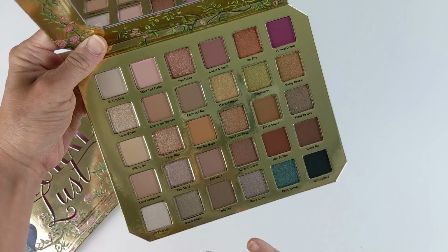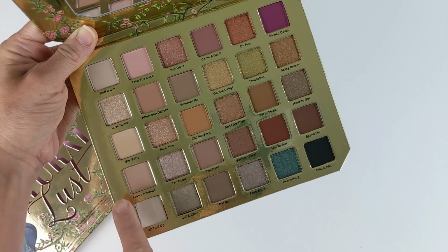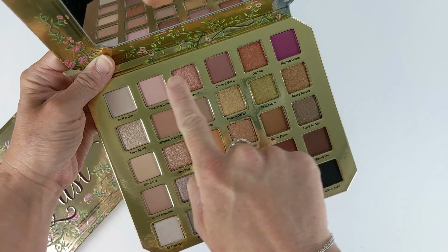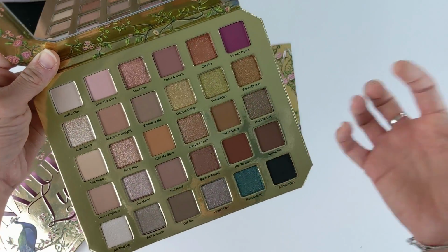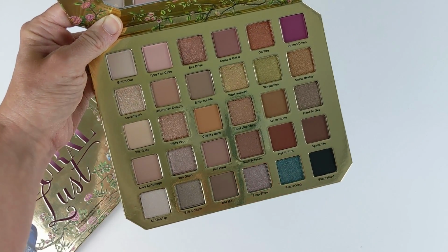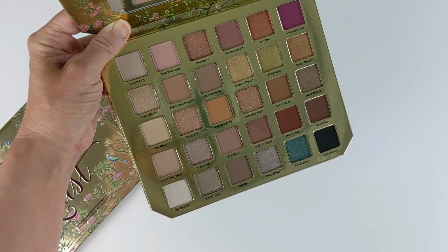There's such a nice mix too of warm and cool shades. I think there's actually a lot of cool tones. Like this whole block down here is all cool tones. You have this cool tone, this one. There's just so many beautiful shades. But then over here you have a lot of those warmer, richer jewel tones. I mean, it's just such a beautiful palette. And when I swatched it and felt the formula, I just knew that it was going to be something that I think I would reach for a lot.